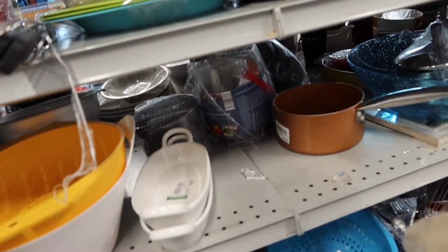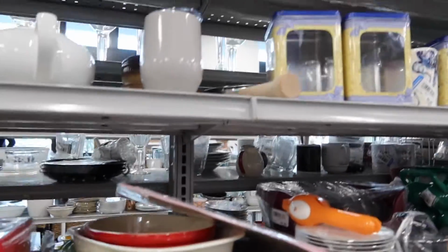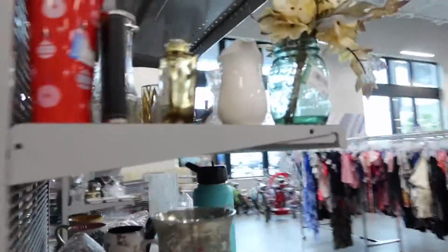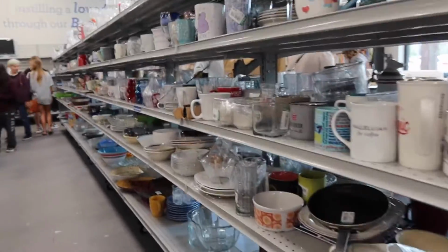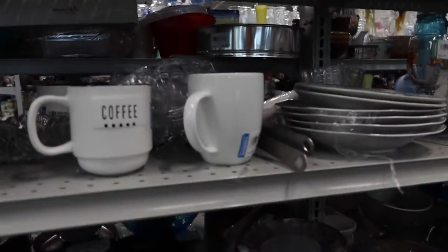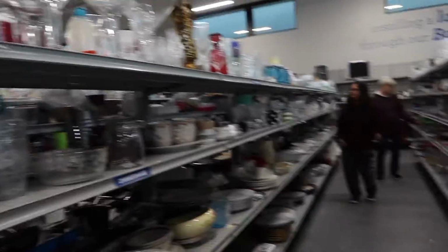Rubbermaid 2-piece set, $1.99. I'm always on the look for Tupperware. Oh my gosh, people, I can't get over how busy and crowded it is in here. Oh, look at the big old glasses. Anybody thirsty? $7.99. That's if they tell you you can only have one cocktail. That's your cocktail glass.